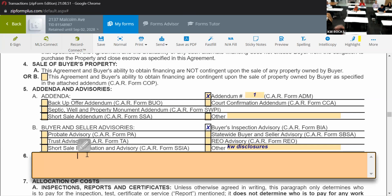One, seller to pay buyer's non-recurring closing costs. I usually put it there. I don't like to put it on the first page because I want the seller to enjoy the first page before it goes to the second page. So seller to pay buyer's non-recurring costs, not to exceed X amount. When you do that, you put the cap on.